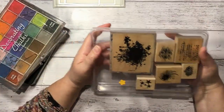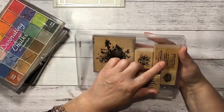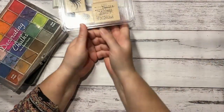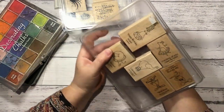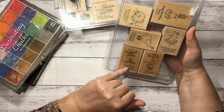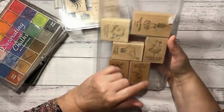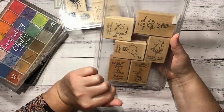Stampin' Up stamps. So splatter. Dots are cool. So we're nearly there. I like this. It's circus set. Good for the little golden books and circus journal. Well done, smarty pants, it says. You could always stamp it and cut off the words if you don't want the words. So yeah, I really like some of them.